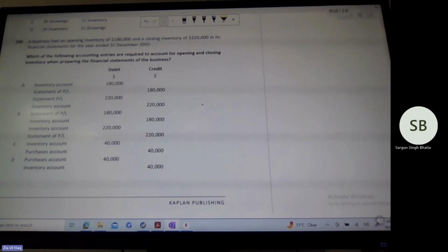What do we do with opening inventory? We add it to the P&L. What we add to the P&L, we add to the P&L expenses.